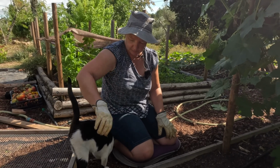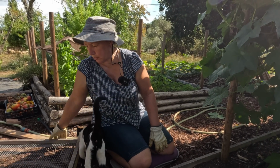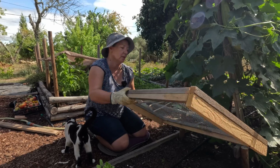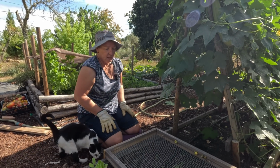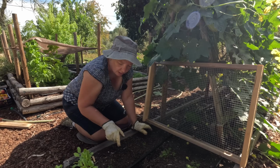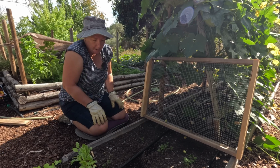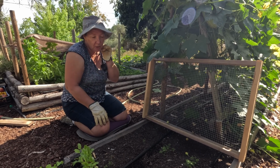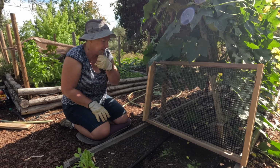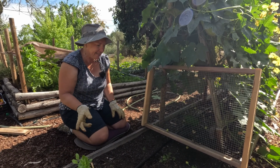You've also been working on some other cat protection. Yes. So this was my prototype for cat protection, and I'm going to make some more of these. They go over here. So in here, and this is why I like them, we can just do that, we have some purple carrots, but I think I planted them a little bit too early. It was too hot and they all kind of wilted except for this little smattering. So I'm going to put some chard and lettuce in here.